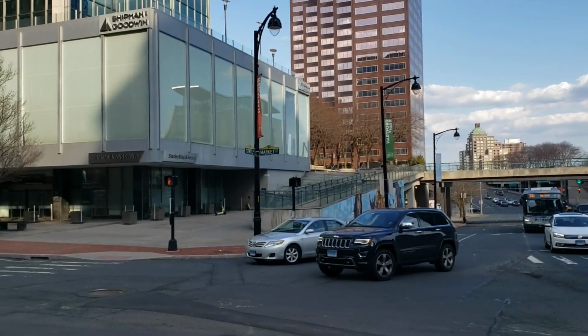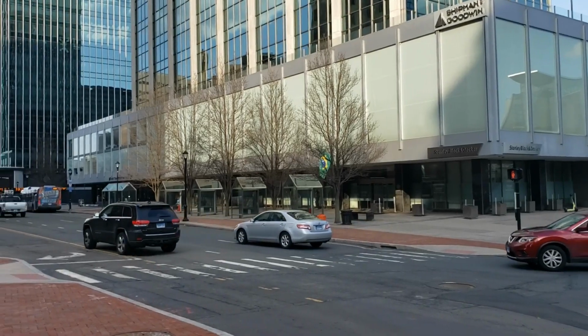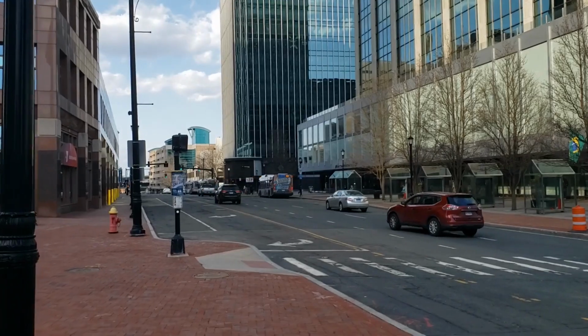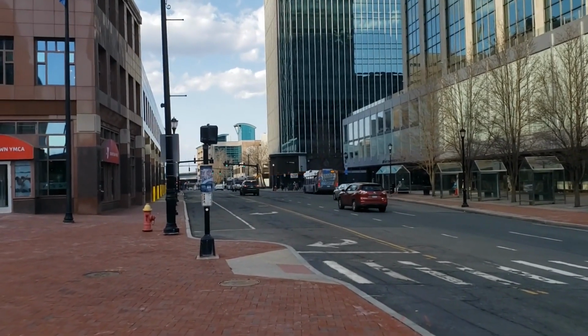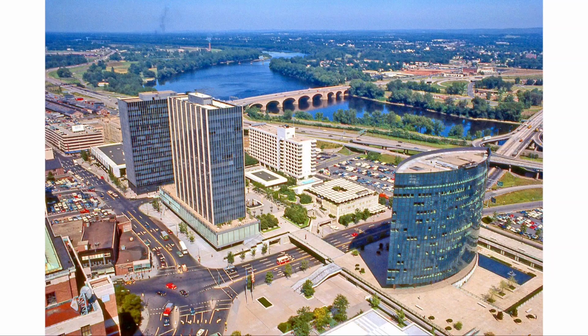This is the intersection of State Street and Market Street in downtown Hartford, Connecticut. Heading north on Market Street, Constitution Plaza is on the right or east side of the street. This is an old postcard of Constitution Plaza.